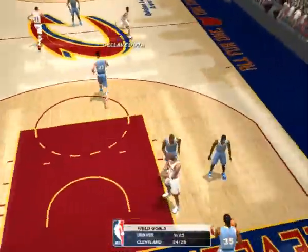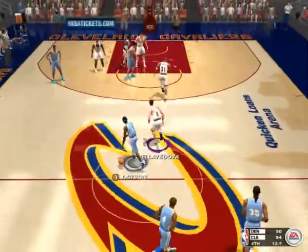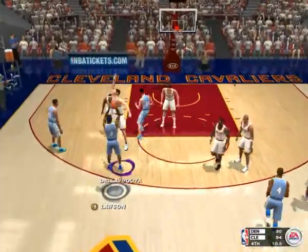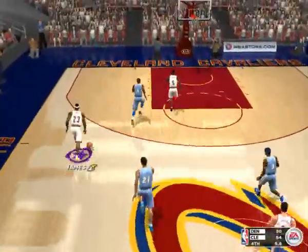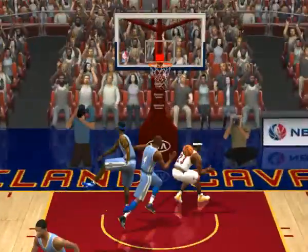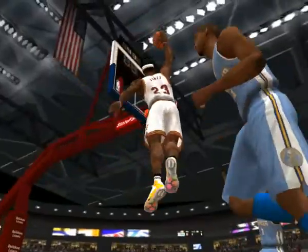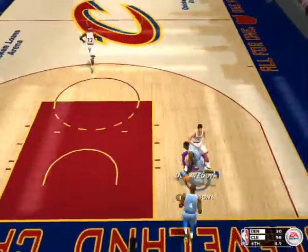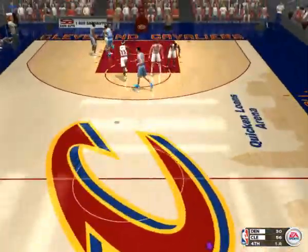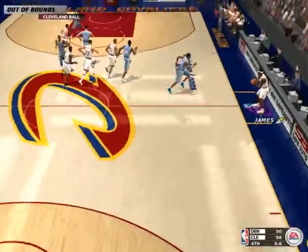He assists you. Number three sets things up. No. Number 25 takes the board. How about that one? Number 23. The assist to number 20. Takes his jumper. Number three misses the three. Cavaliers ball. Timeout. Cleveland.